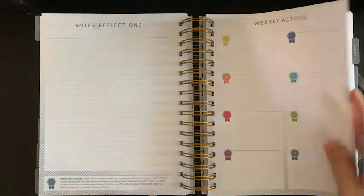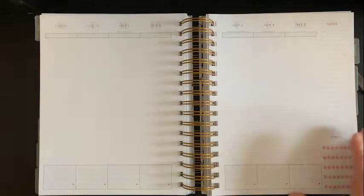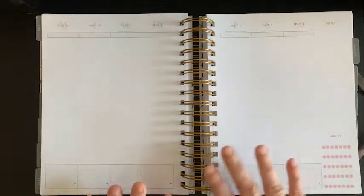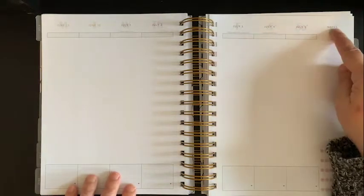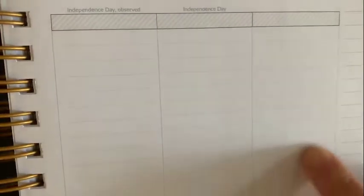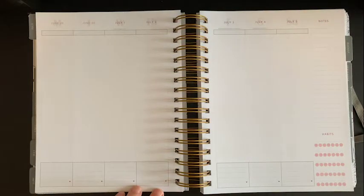Got it. Sounds good. And this, my friends, is why I wanted to try out this planner, because it is a straight vertical style layout with no headers, no times, no nothing. It's neutral. There are pops of color. The dates themselves are in red. The notes is in red. The habits are in red. And there are these little red hearts down here. And I don't know if you can see this, but it's lined. These columns are lined so you can write a little bit straighter, a little bit neater if that's an issue for you.